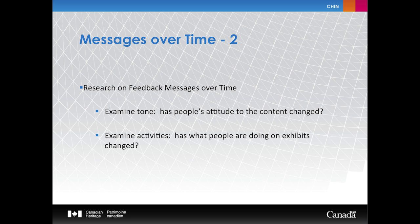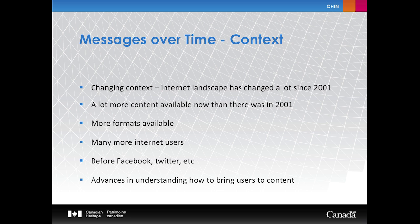One thing I had to keep in mind when trying to figure out what these results mean, and I can't say that I have figured out exactly what they mean, because of course I don't have the users to go back to and ask, is that this whole context we're operating in has changed a lot. There's a lot more content online, not just on the VMC. There's also more content out there in the general museum environment, and of course in the broader internet context.